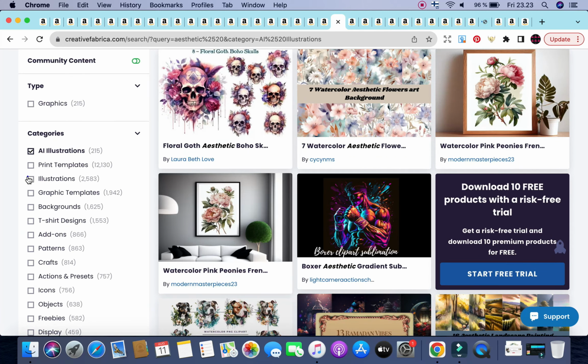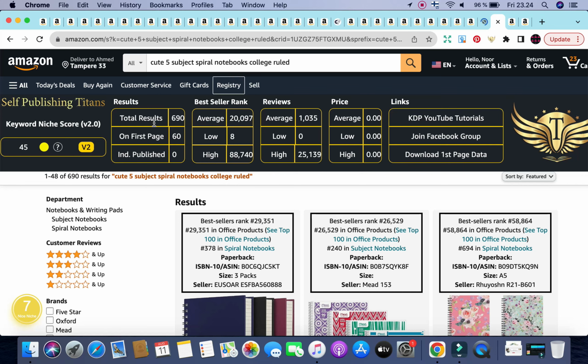Now, the fourth and the final keyword for the day is cute 5 subject spiral notebooks, college ruled. So cute 5 subject spiral notebooks, college ruled has a keyword niche score of 45, which is great. The total results are under 1,000, and they're sitting at 690. The average bestseller rank is under 300,000, which is ideal, and it is sitting at 20,097, and the average reviews are 1,035, and also the keyword niche score given by Amazon Scout Pro Chrome extension is number 7, categorizing this as a nice niche, and it beautifully complements all the data right here.